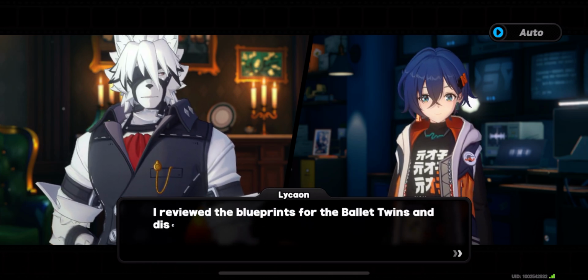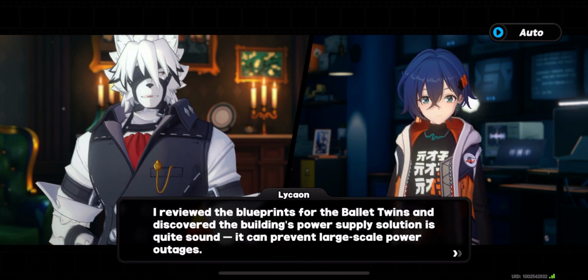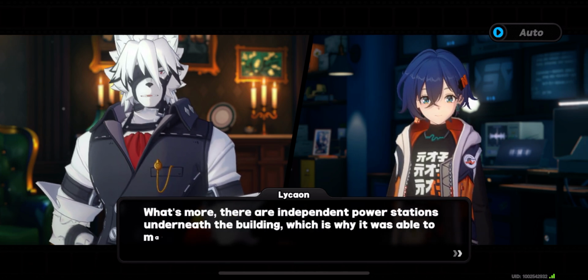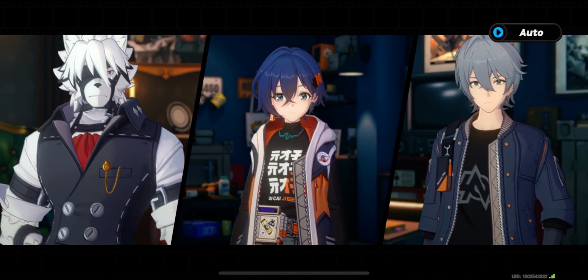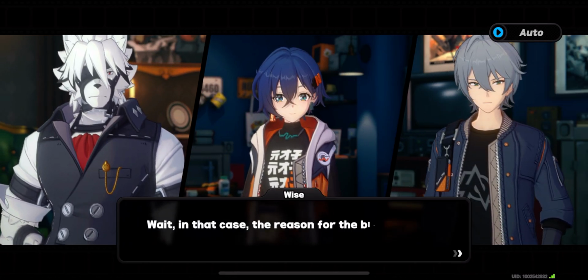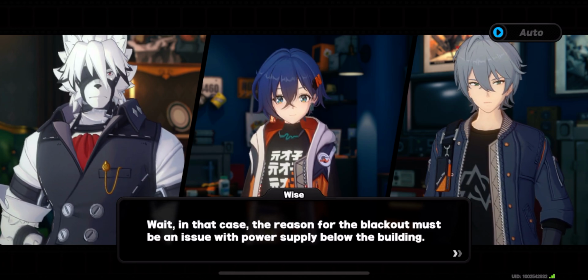I reviewed the blueprints for the ballet twins and discovered the building's power supply solution is quite sound. It can prevent large-scale power outages. What's more, there are independent power stations underneath the building, which is why it was able to maintain its power supply even after it was engulfed by the hollow. So it does have a separate power supply system. Wait, in that case, the reason for the blackout must be an issue with the power supply below the building.